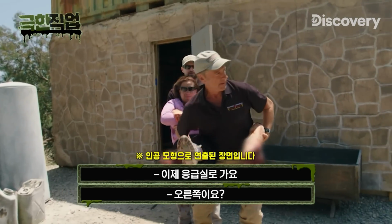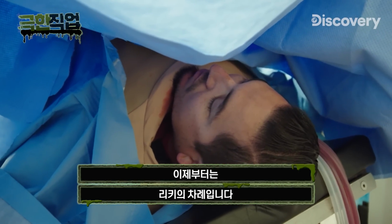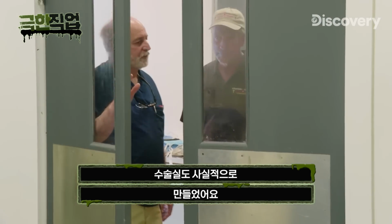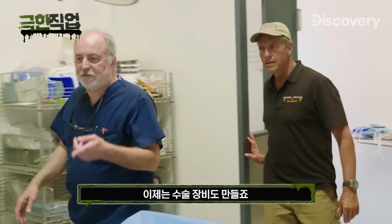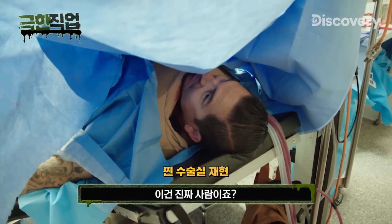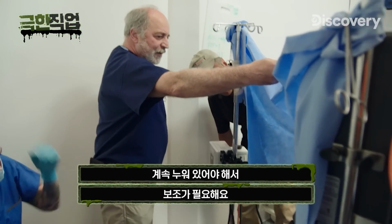And we're heading to the ER. To your right. All right. But remember Ricky? His day is just getting started. We built a realistic operating room, and we started building these realistic simulators. This appears to be a real person under here. There is. These guys get a hand because they have to lay here while we do this.